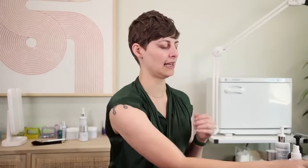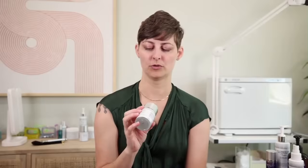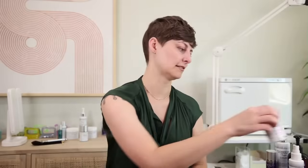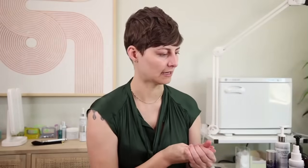This has been a really popular moisturizer, and this is also acne safe, and it is good for people who are experiencing a little bit of inflammation with their acne, because it's gonna help with the redness and it's gonna help settle all of that down. It helps balance oil production, really nice.